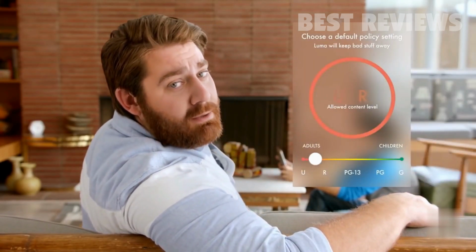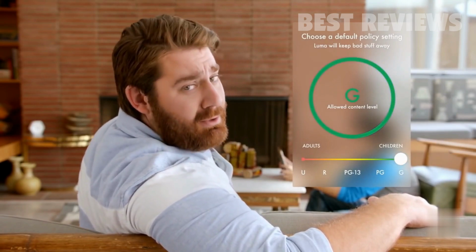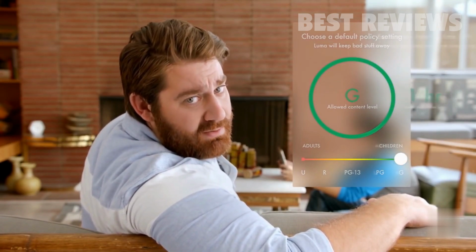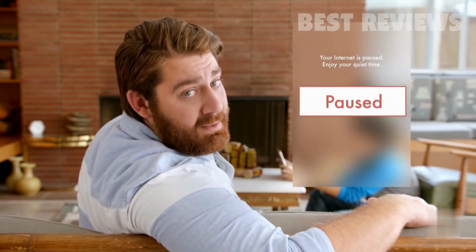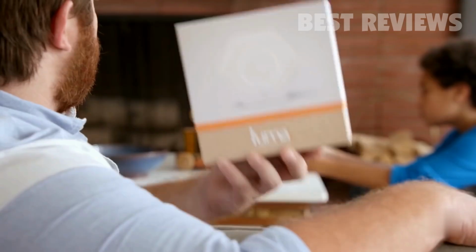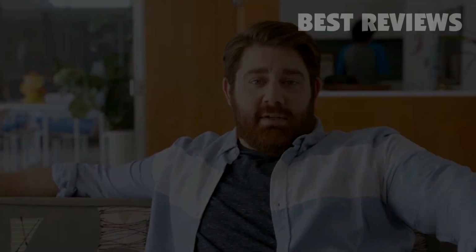And speaking of that, I can rest easy knowing that Luma has modern parental controls, so I can limit the kid to G-level websites and monitor to make sure he's not up to any shenanigans. I can even set time limits or pause the internet, like during dinner time. Yay, awesome. Here, go plug this in. I love you. Speed, safety, security.